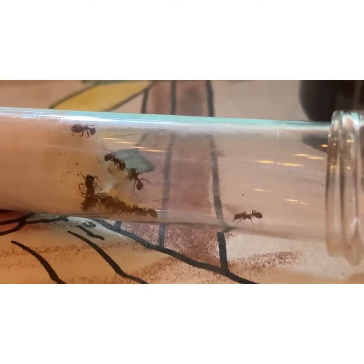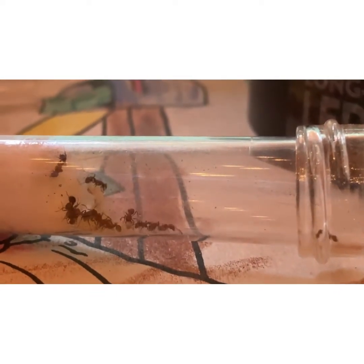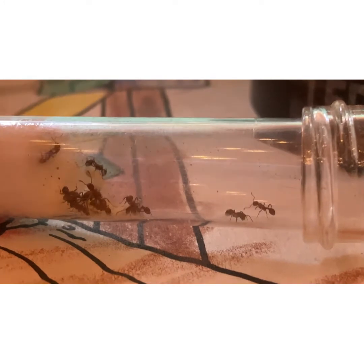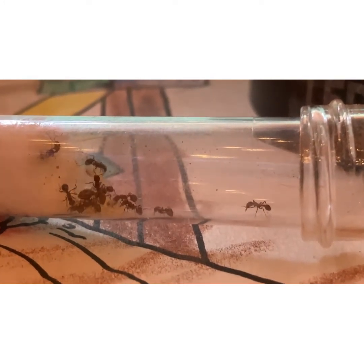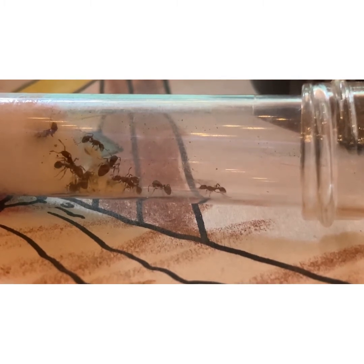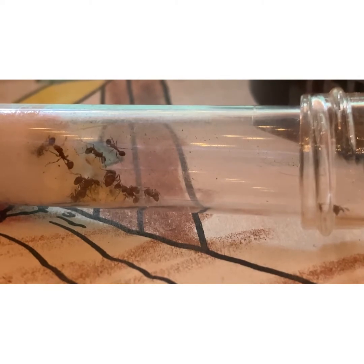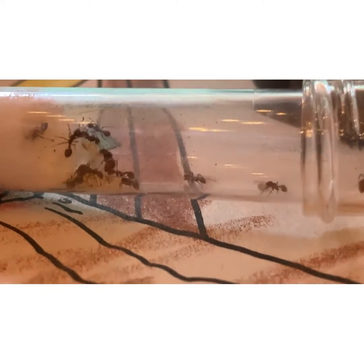So as for my other ants, they're pretty big. They're growing pretty well. Some of them have stopped laying eggs. I don't know if it's the winter months coming or the fact that I didn't have them in a dark enough area, but I've changed a few things, and hopefully they'll be laying eggs more soon.